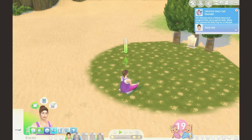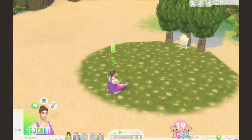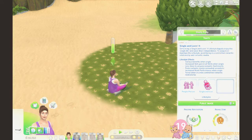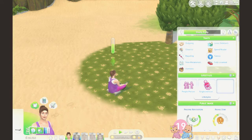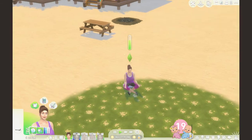Baby blues. Okay, what have we got here? Kids are kicking butt. So she's got the people person and the single and loving it lifestyle, which is really cool. She's got outgoing, cheerful, beguiling, slow metabolism, domestic, loves outdoors, speed reader, tours, and she's fully licensed. Is she fully licensed to kill or fully licensed to drive? We do not know.